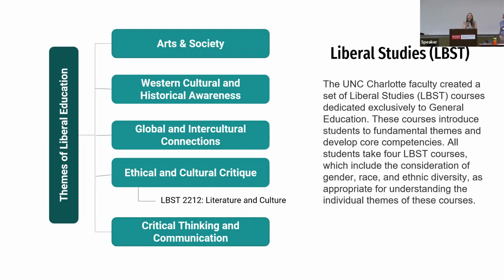That last course is a course that our Department of Librarians commonly teach: research workshops, scaffolded sets of information literacy instruction. But my course is going to be under the ethical and cultural critique band. So it's a literature and culture class where we are looking at how literature plays a role in shaping, reflecting, and challenging culture. There are five courses offered in this band and one honors course, which is the one that I'm going to be teaching.